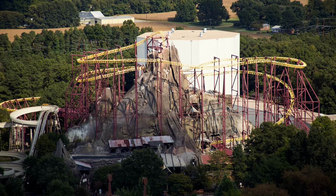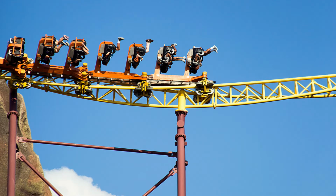Intensity. Volcano features 2 launches, which are one right after the other. Both are intense and pretty exciting. The rest of the ride is not even nearly as intense as the launches, but still fun. Intensity gets a decent 7 rating.